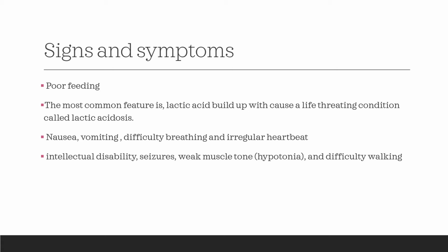And there are a lot of neurological complications, such as intellectual disability and seizures. They will have weak muscles. A lot of children will not be able to lift up their neck or arms. That's what we call hypotonia. And they'll also have a delay in walking and difficulty walking as well.